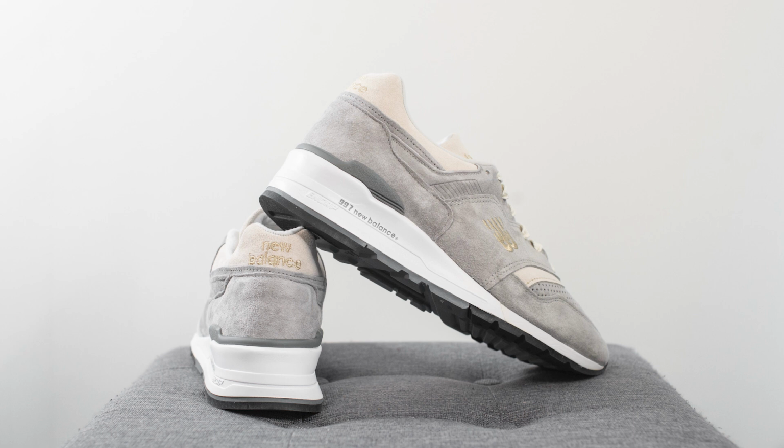For those wondering how these fit, to me these fit like any of my other New Balance 997s. In my case, I have a slightly wider foot, and I personally prefer to stick true to size for the 997. I know a lot of people that prefer to go a half size down, so whatever size you normally wear, I'd stick with that same size. But if you haven't worn a 997 before, I'd say narrow or slightly narrow feet, I'd go half size down. But if your feet are a bit more on the wider side, I'd probably stick true to size.